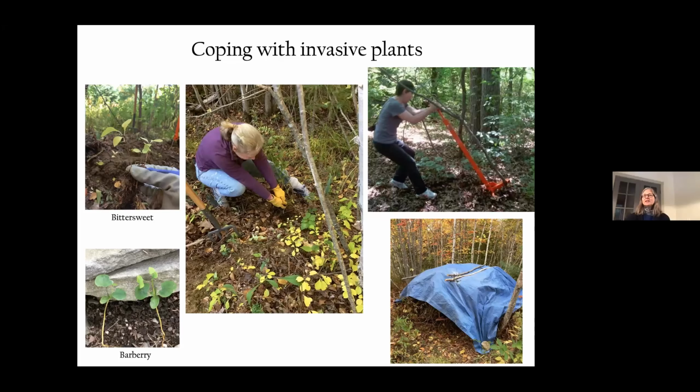So if you are interested in trying to transition more to natives, you're going to want to do something about the invasives. So at the Native Garden, we're fortunate in that we really only have bittersweet, but one strategy is to just understand what your foe looks like as a seedling. And so we're showing on the left hand the immature bittersweet plants and some barberry plants next to them, or below them, excuse me.